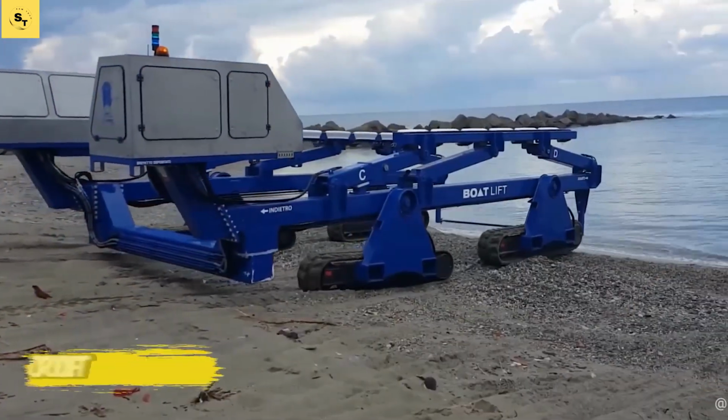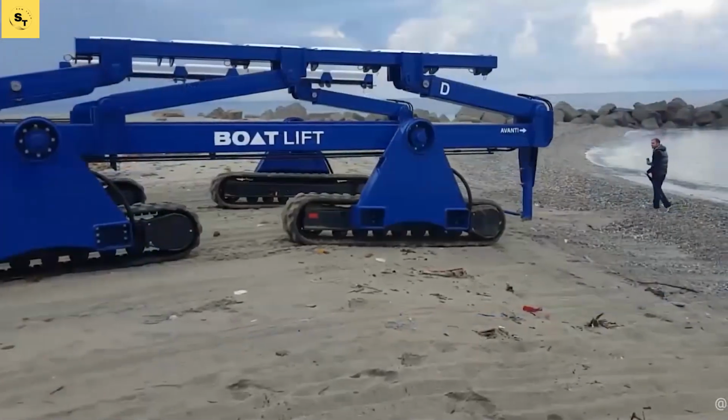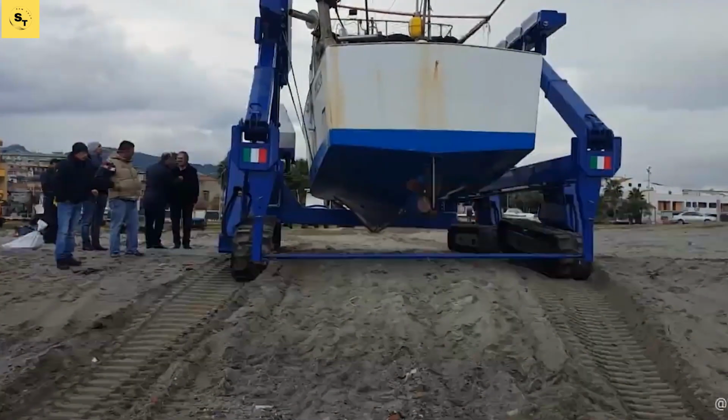Crock lift is an agricultural machine designed for lifting heavy loads, including irrigation equipment and crops. Its robust design ensures efficient material handling, enhancing productivity and reducing labor in large-scale farming operations.